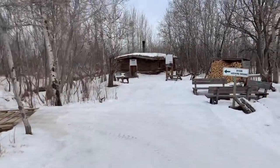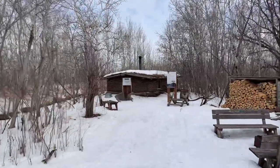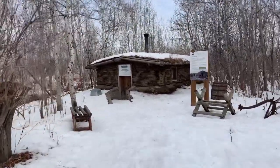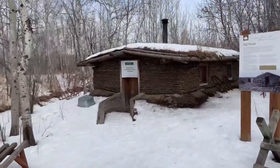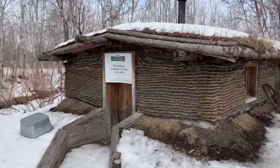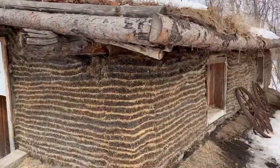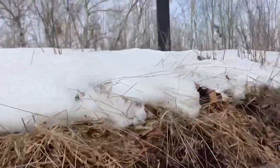This is a sod hut made from sod. It's what the pioneers, when they first came out on the prairies, would create, huts made of sod. Grass sod, yeah. Holy cow, look at that. So it's temporarily closed to the public, but I've actually been inside. It's got a sod roof as well.